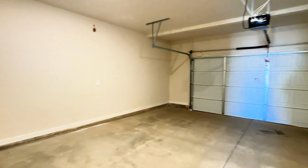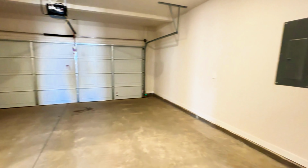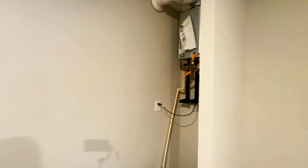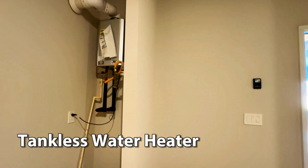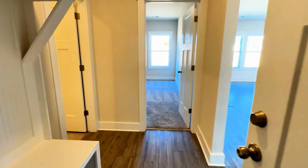Two-car garage. It's a little bit longer on one side. And the homes in this neighborhood are built with a tankless water heater. So you have your on-demand water heater that doesn't really run out.